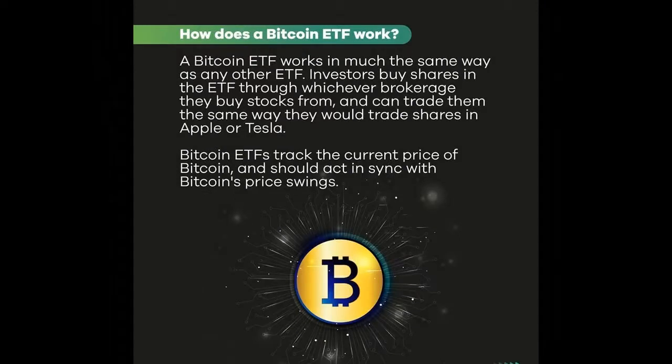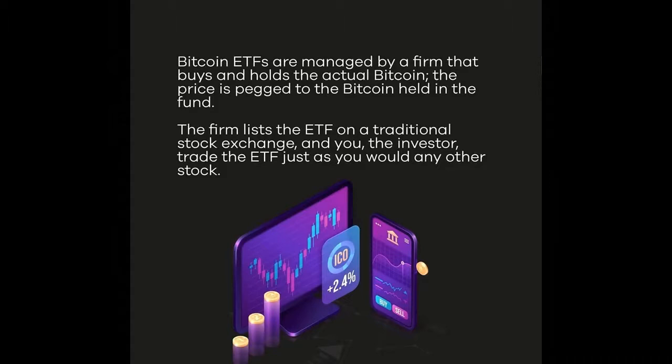A Bitcoin ETF works in much the same way as any other ETF. Investors buy shares in the ETF through the brokerage they buy stocks from, and can trade them in the same way that they would trade shares in Apple or Tesla. Bitcoin ETFs track the current price of Bitcoin and should act in sync with Bitcoin's price swings. Bitcoin ETFs are managed by a firm that buys and holds the actual Bitcoin, like MicroStrategy and Grayscale, to say the least. The price is pegged to the Bitcoin held in the fund. The firm lists ETFs on a traditional stock exchange, and you, the investor, trade the ETF just as you would any other stock. So what's so special?